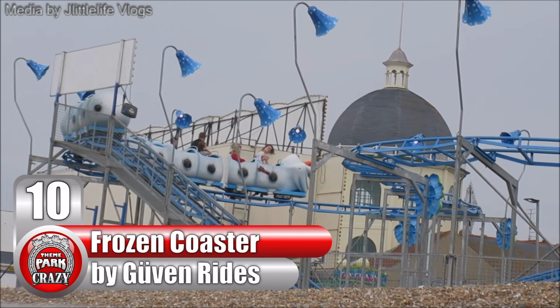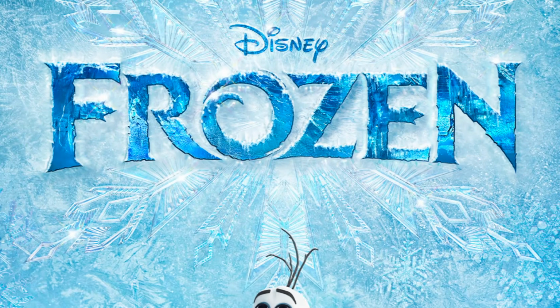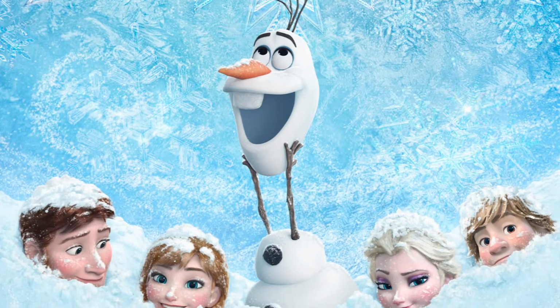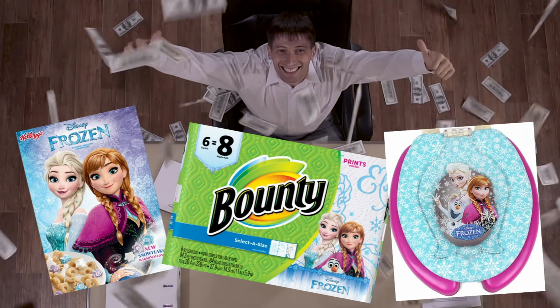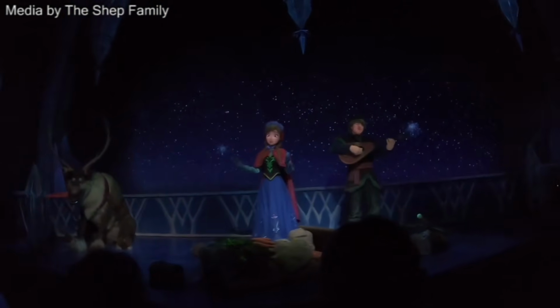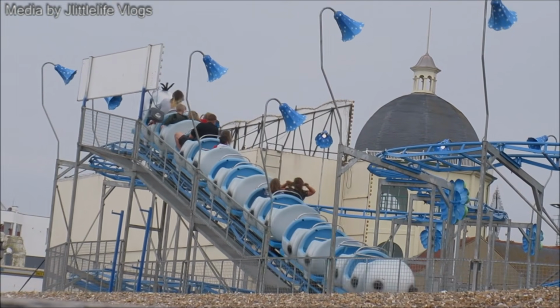Number 10. Frozen Coaster. What can I say about Frozen that hasn't already been said? It's one of the most famous animated films of all time, as well as a merchandising juggernaut. From cereal to paper towels to toilet seats, the franchise is pretty much everywhere. One of the most acclaimed property tie-ins is the Frozen Ever After ride at Florida's Epcot, but we're not talking about that ride. Instead, we're talking about a traveling coaster in Europe that may turn some heads.